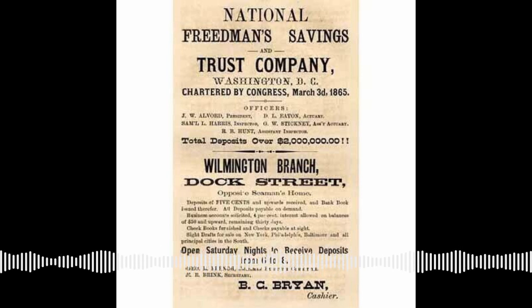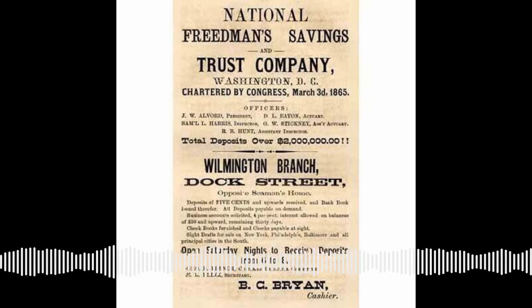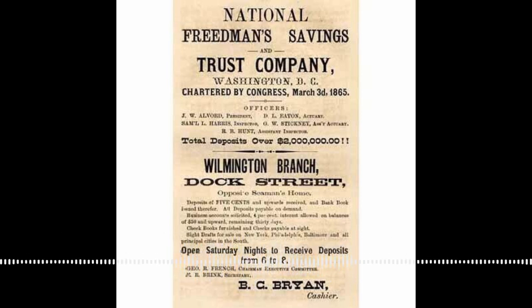I'd also heard of the Freedmen's Bureau. But today, I want to talk about something that was created at the same time as the Freedmen's Bureau, but something that I had never heard of before in my life. The Freedmen's Savings and Trust Company, also known as the Freedmen's Bank or Freedmen's Savings Bank. Have you ever heard of this? I have heard that there was a Freedmen's Bank, and I think something bad happened. Yes. Well, we're talking about it today, so you know something bad is coming.